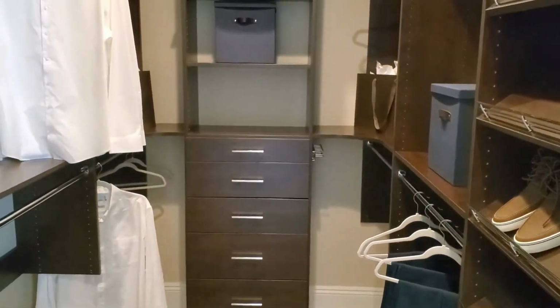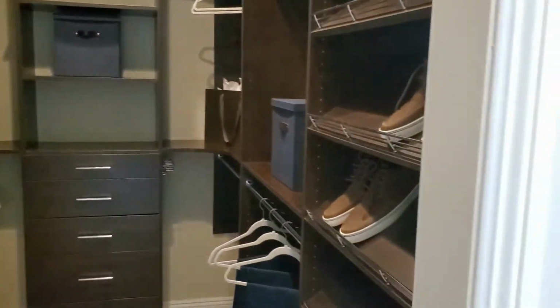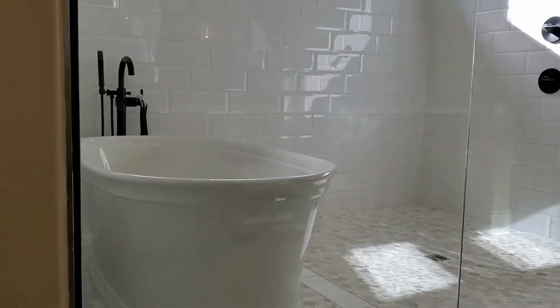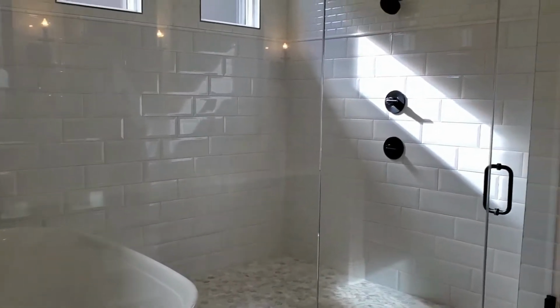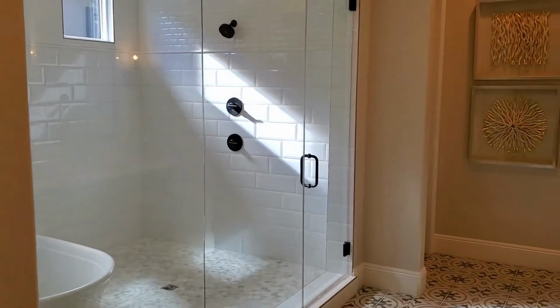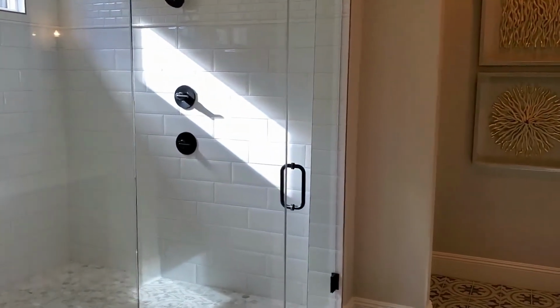And of course, this huge walk-in closet. Now, don't forget, this is a model home, so they've done all the extra cabinets and so forth. But when you buy the model home, you get it just this way. Look at the tub inside the shower area. Look at how big. It's so big I have to go back a little bit so you can see how big the shower area really is.